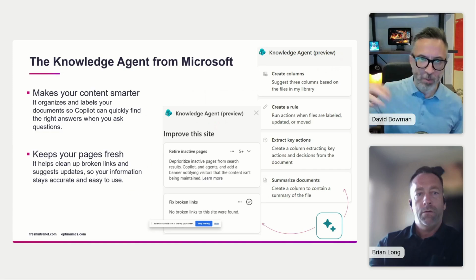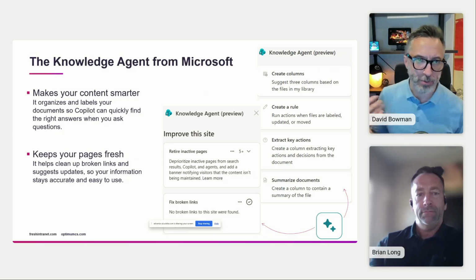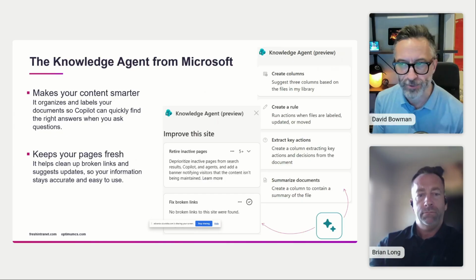Now, when we're talking about agents, I want to give you a couple of examples of what we're referring to. Here's an example from Microsoft. This is the knowledge agent. Now, if you're using SharePoint, what you may have seen recently is there's a little button that's going to appear bottom right-hand side of the screen for people that have got a Copilot license. And this is where the knowledge agent is going to be accessed from. This is in preview at the moment from Microsoft.